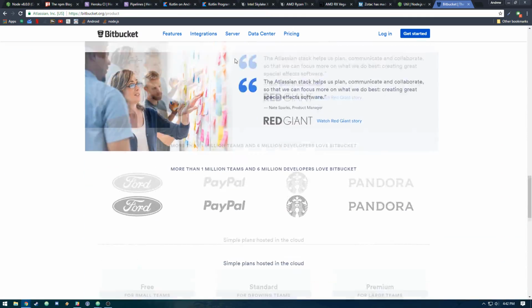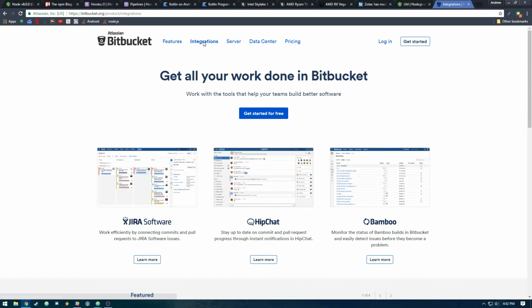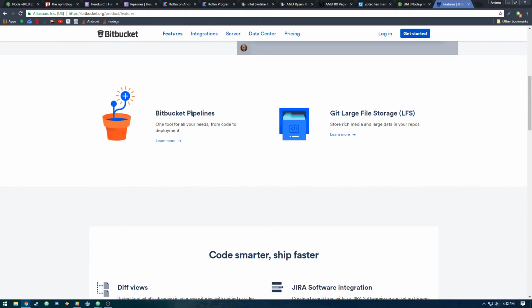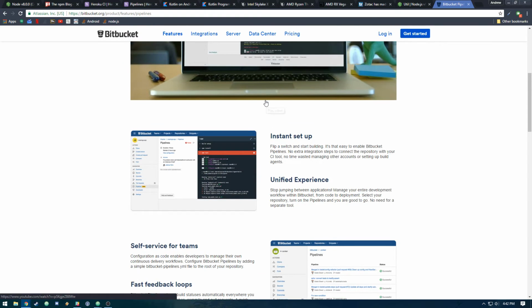Go to the... I think it was up there with the integration. It's something, HipChat. Go back real quick. Oh, they still show Bamboo on there. Just search Bitbucket Pipelines. Theirs does look pretty nice as well. Bitbucket has a new UI.